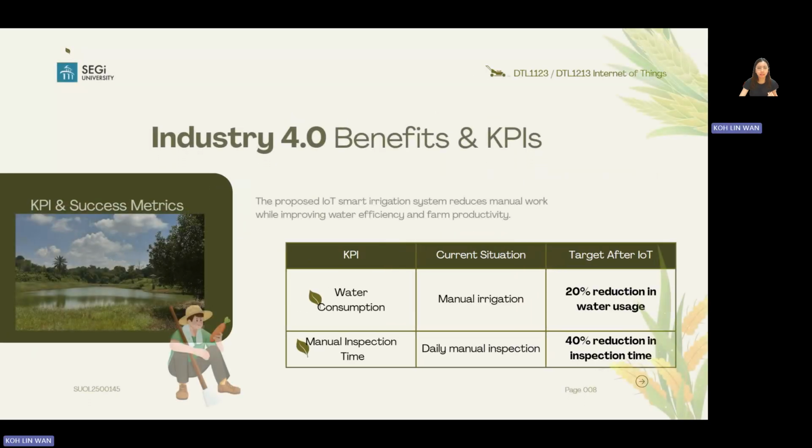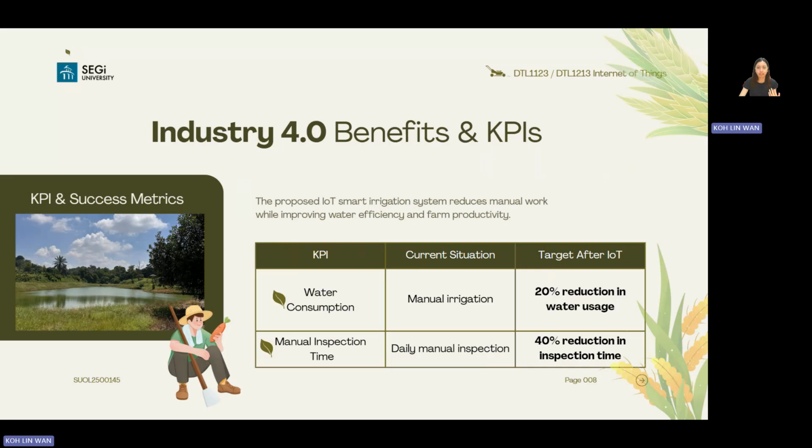Next, I will explain the expected benefit and key performance indicator, or KPI. So for this proposed IoT smart irrigation system, the objective of this system is not only to automate irrigation, but also to improve efficiency and reduce manual work. So the first KPI is water consumption. Currently, irrigation is done manually, so farmers may use more water than necessary. By using soil moisture sensor and automatic irrigation, water is supplied only when the soil needs it. Therefore, the target is to achieve approximately 20% reduction in the water usage.